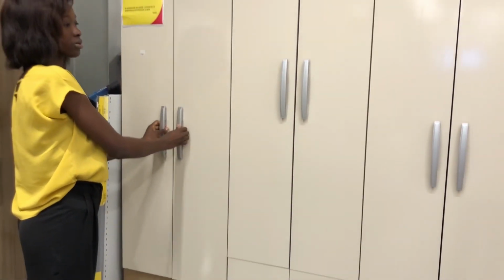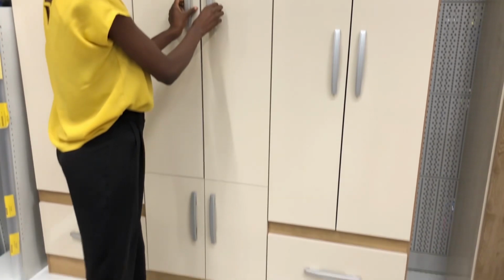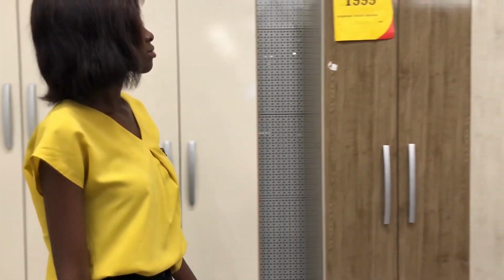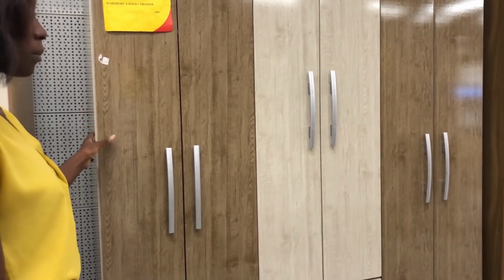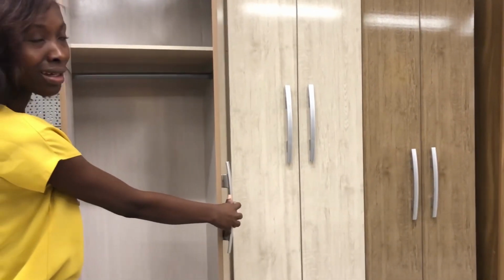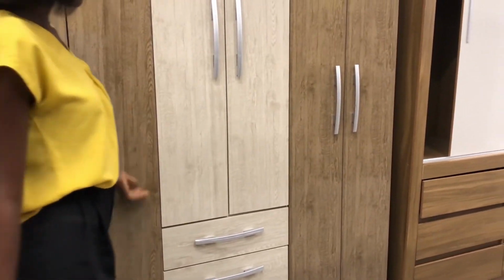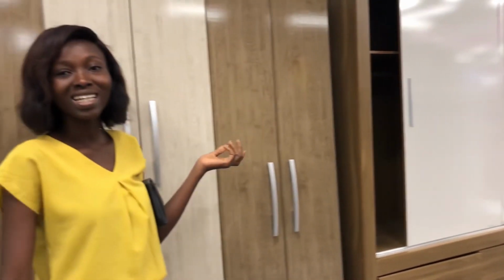The wardrobes are really beautiful, and I mean, if you have your clothing in this, it's such a home mood when you get to your closet to pick up a dress. I think I love it, and I think the prices are really cool. Looking at the quality and the prices, I think they are cool. So that was what I was saying.